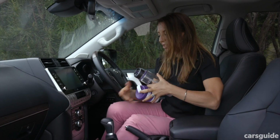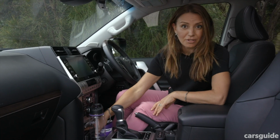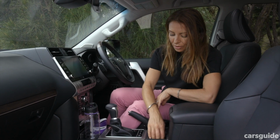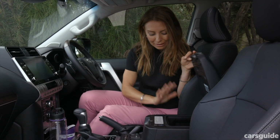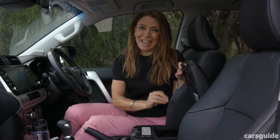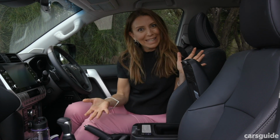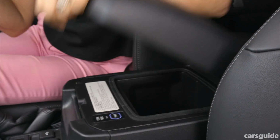Also in front, you will find 2 cup holders plus a small slot for your phone, another small storage area here for keys, and in here is quite a large center storage bin that is also cooled, which we found really handy because we could keep snacks for the kids cold in here. It was quite amazing on a long road trip.